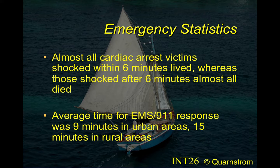Emergency statistics, and this is really, really important. Here in Seattle, they have, the last count, I think about 60% of the population have taken CPR and are capable of doing life-saving CPR if they run into somebody who's unconscious and without a heartbeat. In all cardiac arrest victims that were shocked within 6 minutes, most of them lived. Whereas if it was more than 6 minutes, almost all of them died. That 6 minutes is a golden time. If they're in cardiac arrest, if they're in ventricular fibrillation or ventricular tachycardia, and you shock them, you can return them to normal rhythm, and a very good chance that they will live.